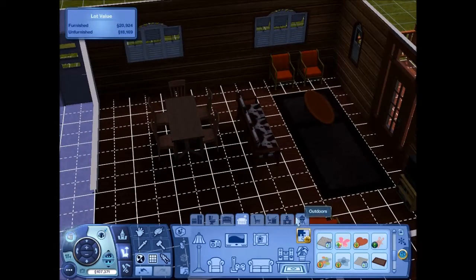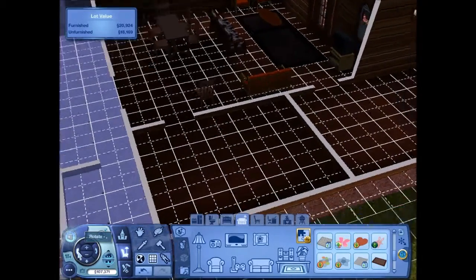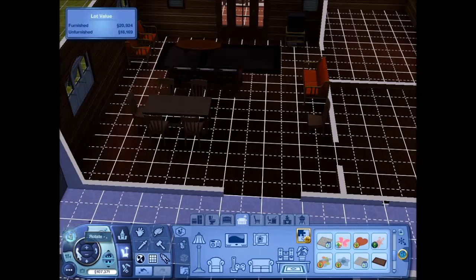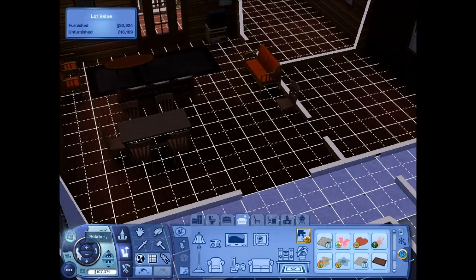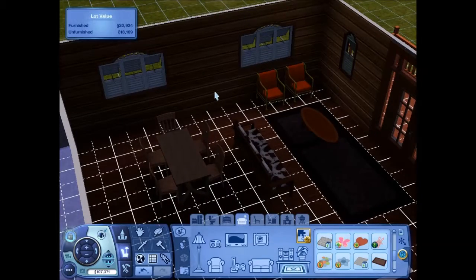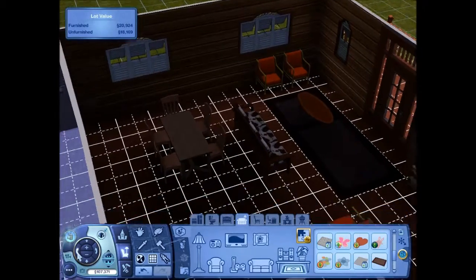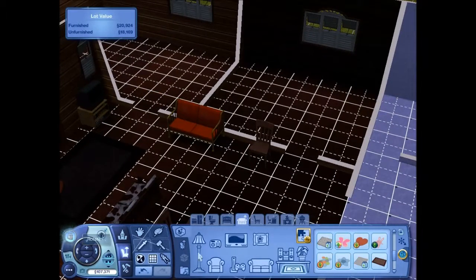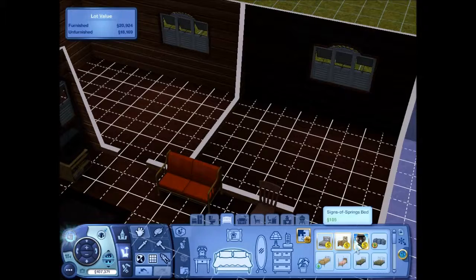Let me see. And get the bedrooms. I think that was it for this. I don't think there was anything else. I really think this wall should be closer. Whatever. Okay, I'm gonna do the bedrooms now.